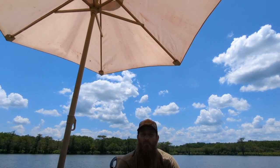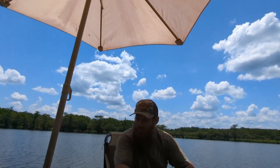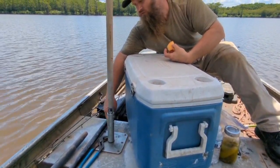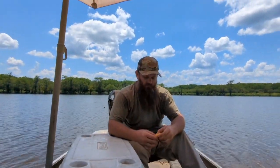We got this big old umbrella. Get a shot at that umbrella up there. We got about a 7-foot patio umbrella up there. You can see right here how I fixed mine. I just got a pedestal off a boat seat and fixed it to go into my pedestals. We stick it up. That gives us some shade out here.